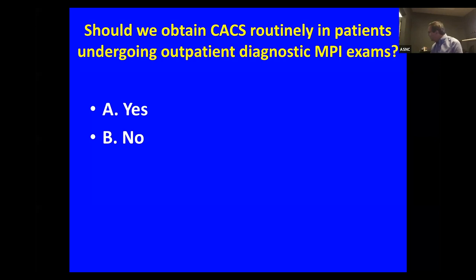And what was the other one, Krishna? Drop in EF. Yeah. So in that case we presented, he did not have a drop in EF. The flows were measured, but they were technically suboptimal, so they were not included.